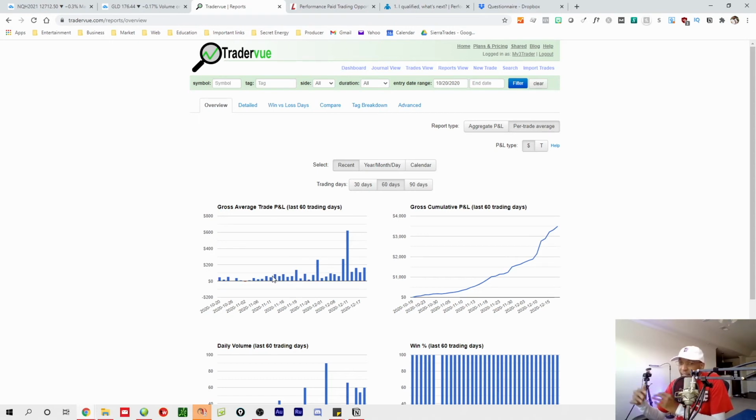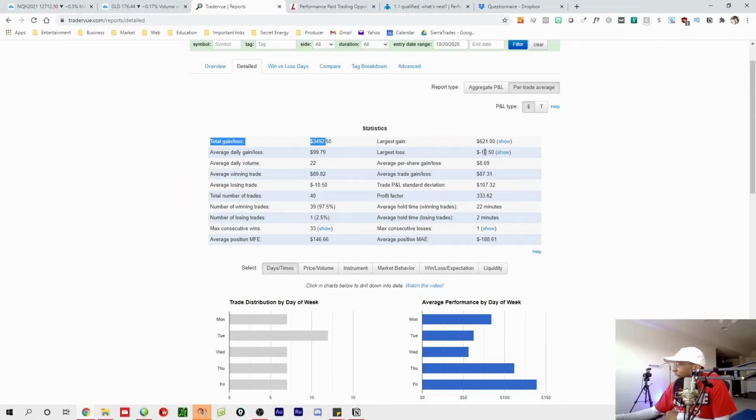So after that, I just kept taking small base hits and slowly adding on to my profits until I had this nice day here and I hit my goal, right? And through this whole phase, I was fine-tuning my strategy and how I got in. I was fine-tuning the entries mostly, and a little bit of the exit and the management of the trade. But I was really fine-tuning the entries. You can see my total right there. The biggest winner was the 621.